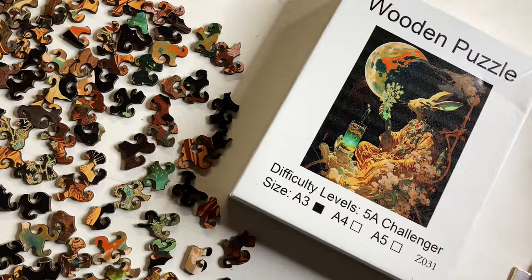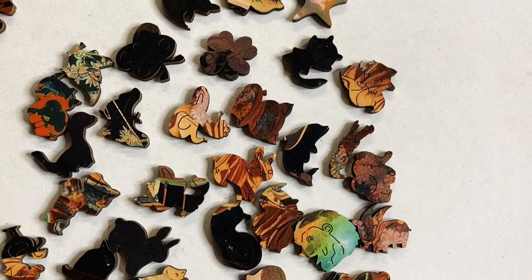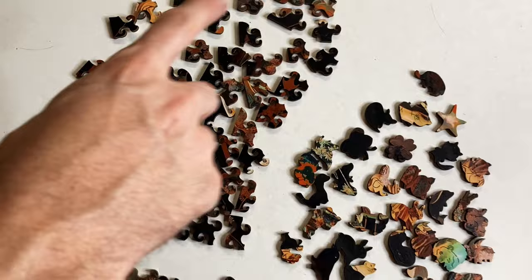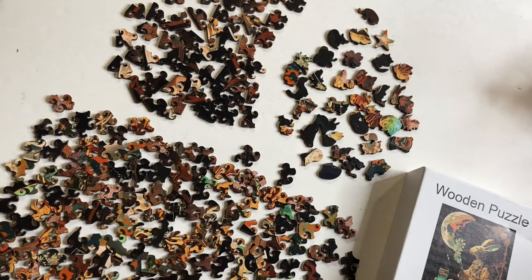Okay, I've got everything turned face up. Over here, I've got all the whimsy pieces. You can see it's a lot of fun animal shapes and flowers. And then over here, I've sorted out all the edge pieces. A lot of times I don't start with the edges on a wooden puzzle, but this one has a nice even edge because it's rectangular. So I am gonna start with the edges now.